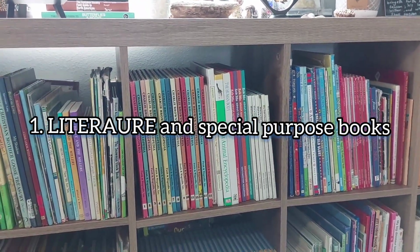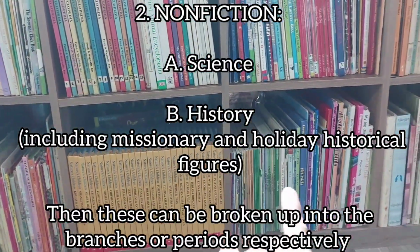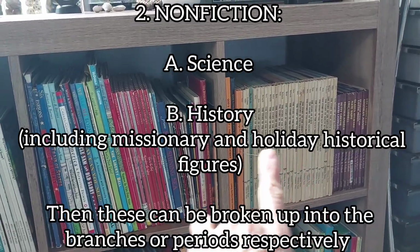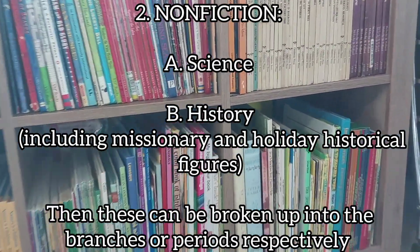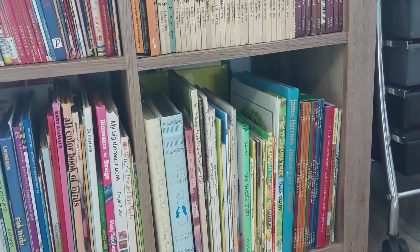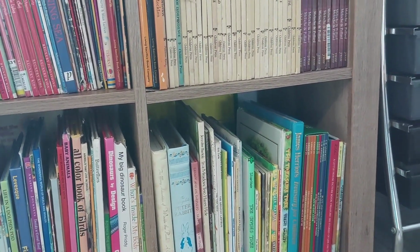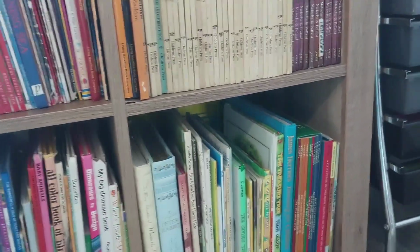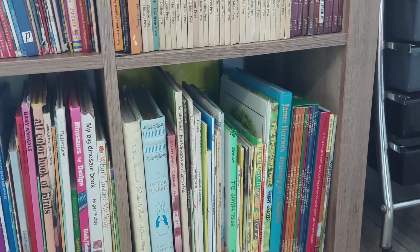Then we have on this shelf science, then below here is science and science, and then this one is history, and their picture books. And then right here we have seasonal books. So we do pack away our Christmas books because there are just too many of them and we only need them once a year. And I definitely won't forget about getting my Christmas books out of the attic, but I might not feel like going up in the attic multiple times a year for just a few books here and there.